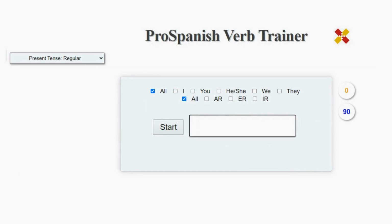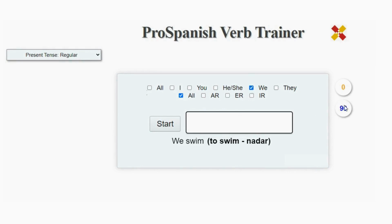So what we'll do is we'll click on we, because that's what we want to practice. We've got 90 seconds to see how many we can get right. So all we're doing is we're taking off the R and adding mos. So let's have a look. Let's start. Well, we have we eat. So to eat is comer. So we take off the R, add mos, comemos. We permit, like we allow. So take off the R from permitir and add mos. Permitimos. We buy. To buy is comprar. So what do you think it will be? Compramos. So a very effective tool to learn verb endings quickly.